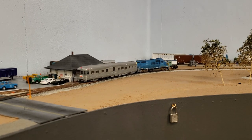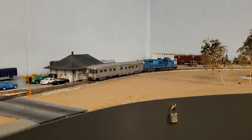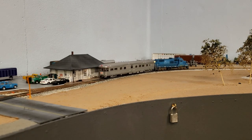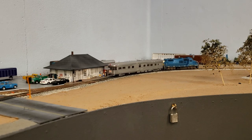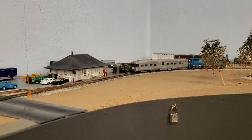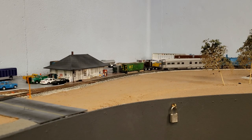And today we've got the SPSF business car Santa Fe with us, which is also their number 50. This is actually based on a real prototype that the Santa Fe has in their fleet, and I believe is still with the BNSF today. It's a Caddo model, so for anybody that's interested.